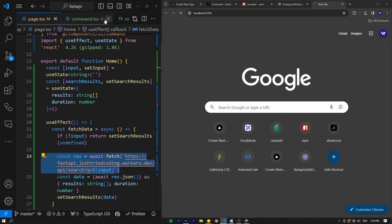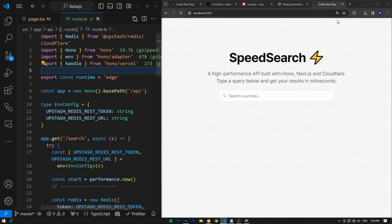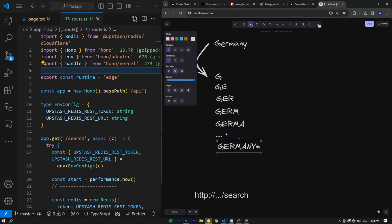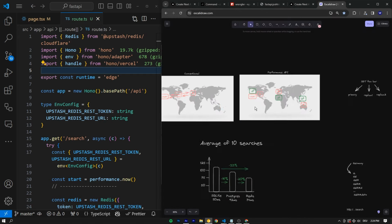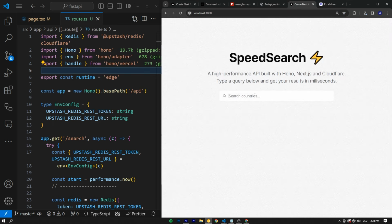Because it's just our route.ts that now runs remotely distributed around the entire world, right? So that's what I showed you in the diagram. That's going to be, where was it? Right here, the CF. These are automatically running in all regions of the world. So let's type in GER.